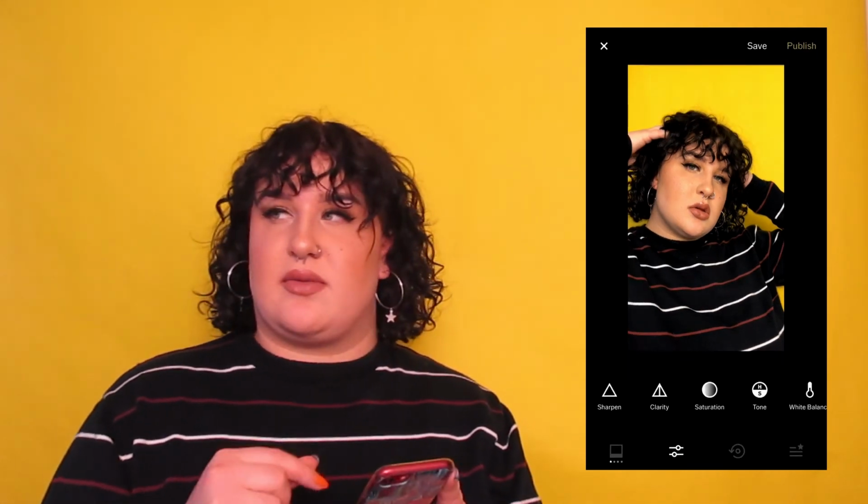Sharpen, maybe just a teeny tiny bit, like a 0.2. Just because then you get the details of my hair, you get the details of my lashes, and it just looks a little bit more high quality. Next is clarity. I usually don't like to go into clarity because that's just how you get really etch-a-sketch bad photos.